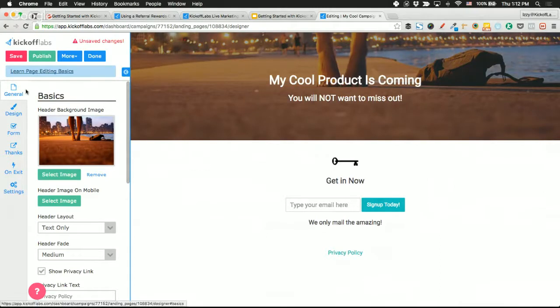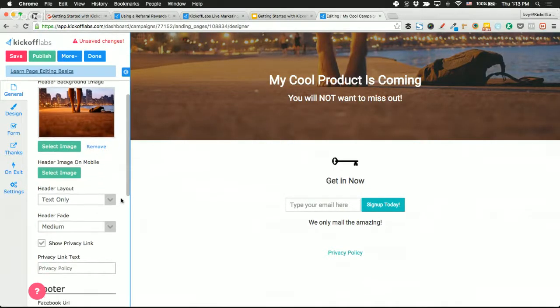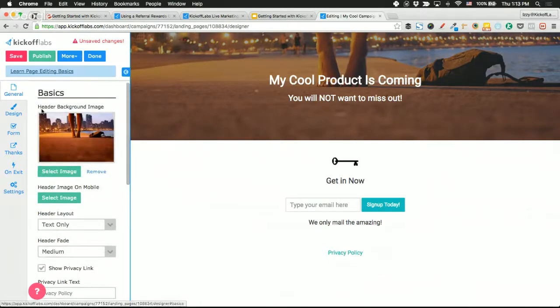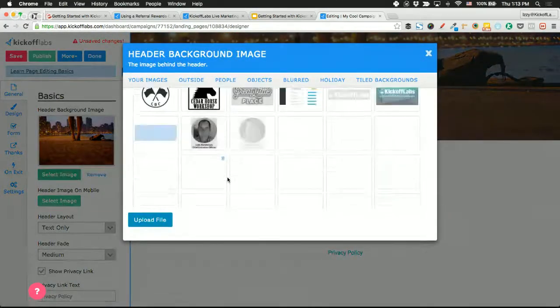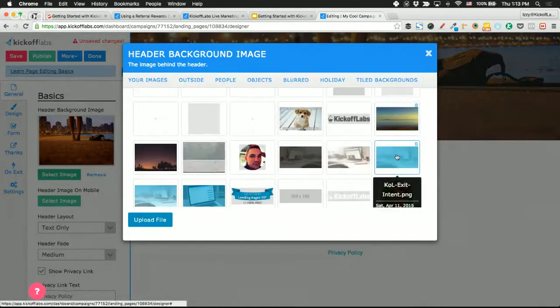The general tab, so you're looking here at the left side, this is where you're going to find theme specific options. Each template, each theme is going to have its own options, and you will always find these in the general tab. So I see here that I can change the image. Let me grab a decent image here. I'll just grab a basic one.